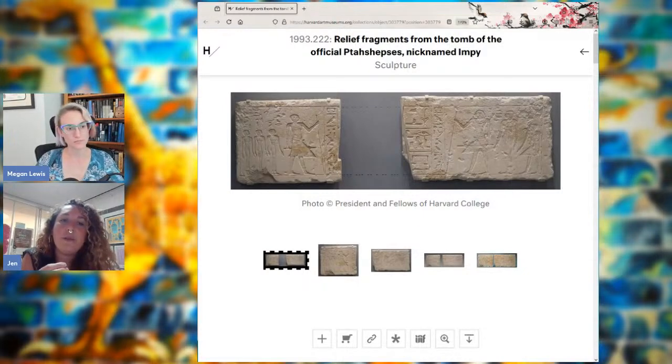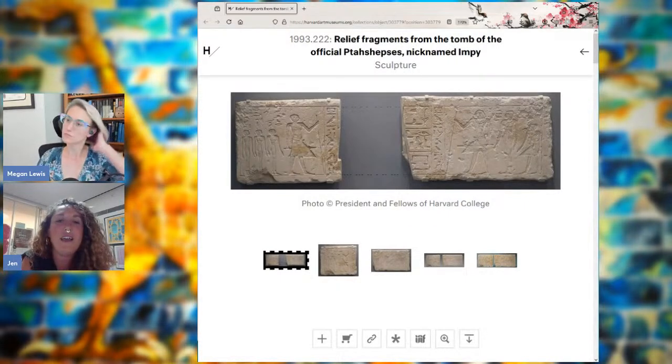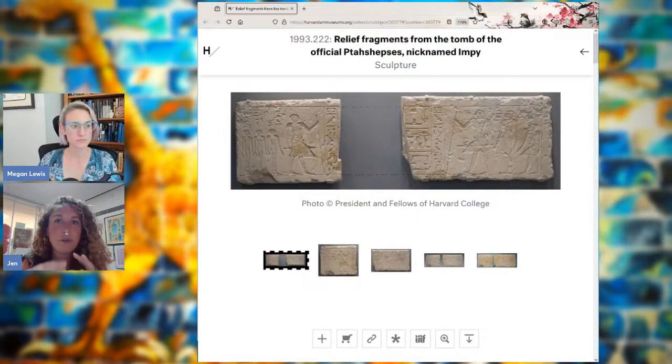And we also use the label to talk about the original context of the object, why it's here on its own, and how I figured out that actually there was a lot more missing. This is because I did an epigraphic drawing basically, and I reconstructed the minimum that would have been missing from this offering formula. And then maybe most importantly for the questions that people tend to ask in museums of ancient objects today, we put the provenance line for this object in the label.